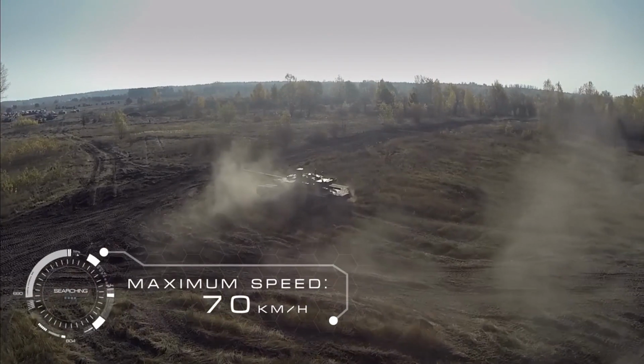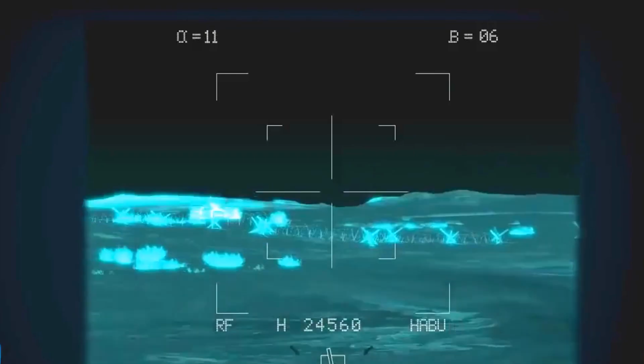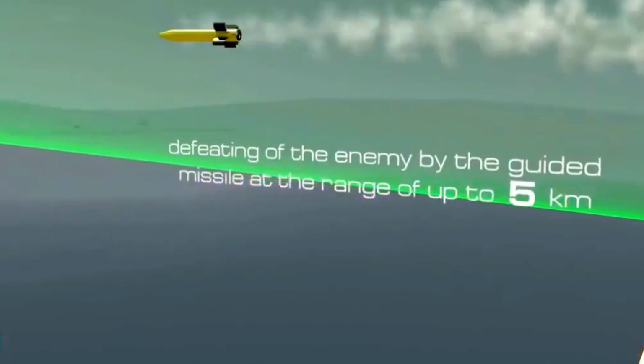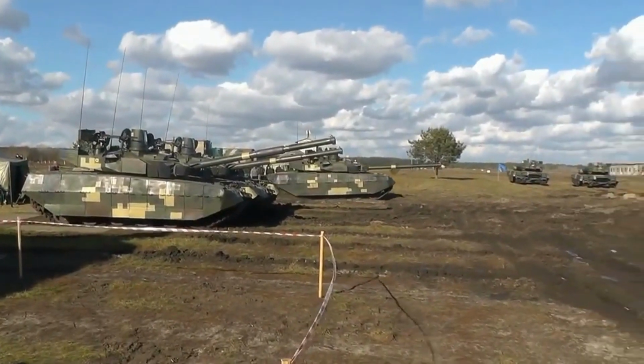The Oplot-M has an independent commander sight with thermal vision, which gives the tank a hunter-killer engagement capability. This Ukrainian tank is superior to the Russian T-90 as it has more advanced add-on armor, a more powerful engine, and a superior fire control system. The Oplot-M completed Ukrainian Army trials. Currently, the Oplot-M is produced in small numbers.